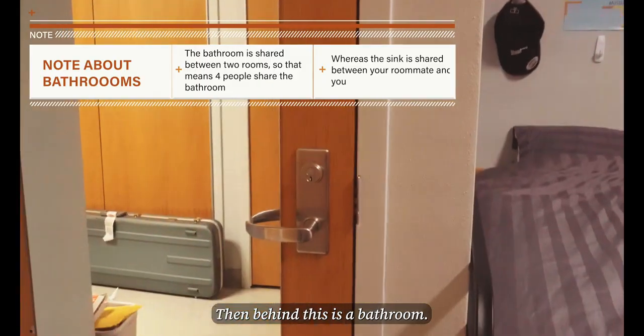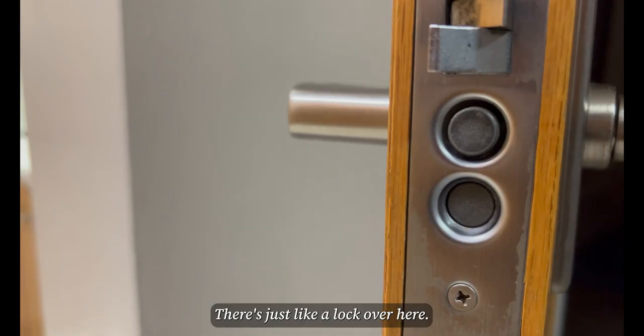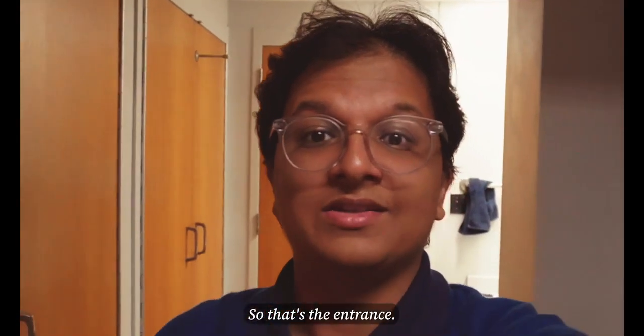Then behind us is a bathroom. I won't go in there obviously, but these doors do lock. There's just a lock over here, so you just press a button and it locks the door for you. So yeah, that's the entrance.